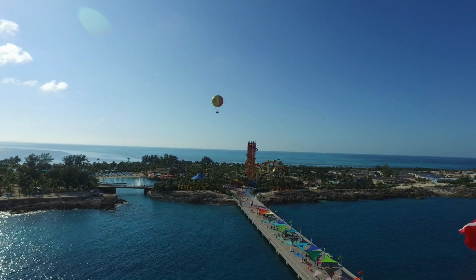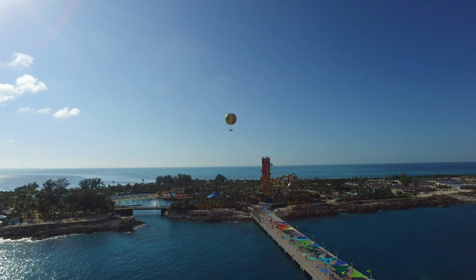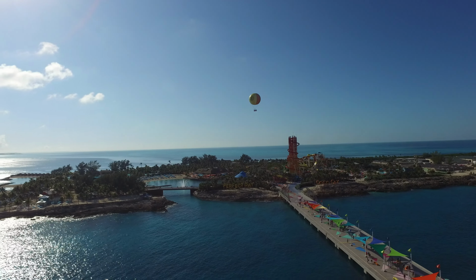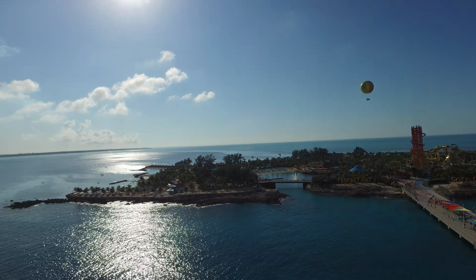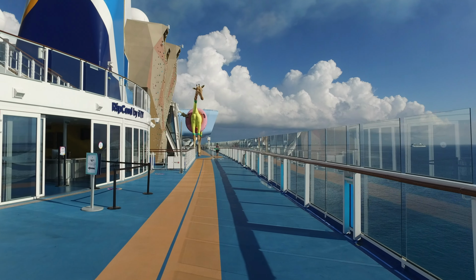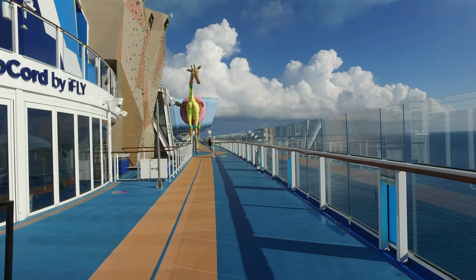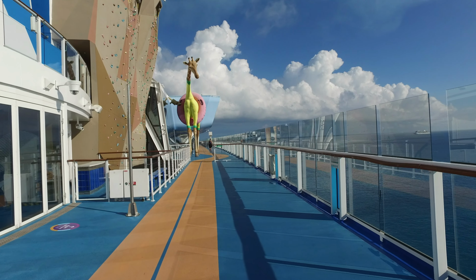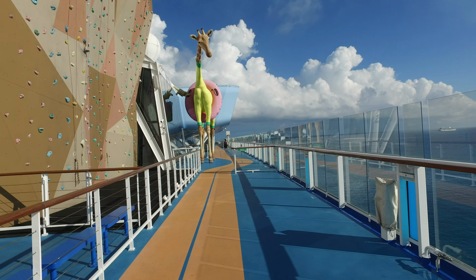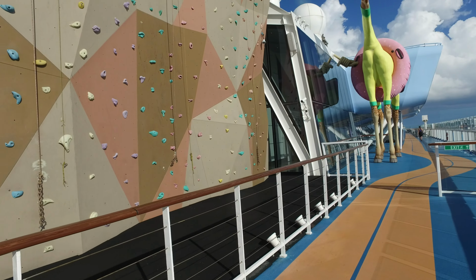Coco Cay. It is a beautiful, perfect day here at Coco Cay. We're looking about mid-80s in Fahrenheit. That's also about 28 degrees, maybe 29 Celsius. Oh yeah, here's Gigi, the giraffe. And the rock climbing wall.